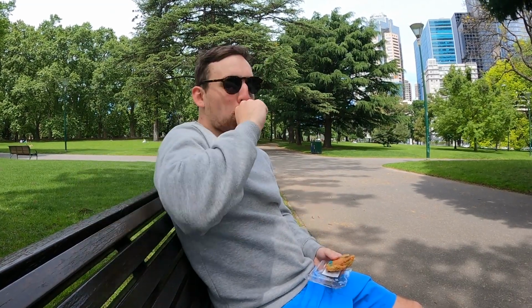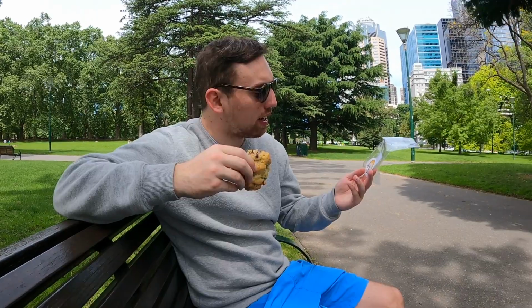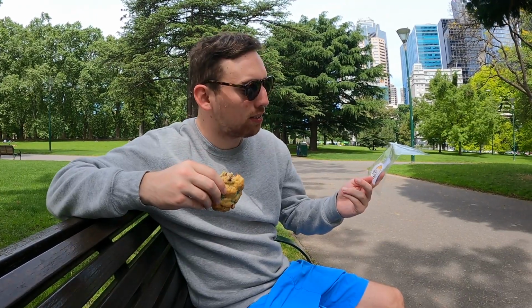Wow. I could probably just eat all this now, and it's very tempting. I think the lady we got it off, Cookie Boulevard, established 2022. So if you're ever at the Queen Vic Market, have a look for the little stall, and yeah, 10 out of 10.